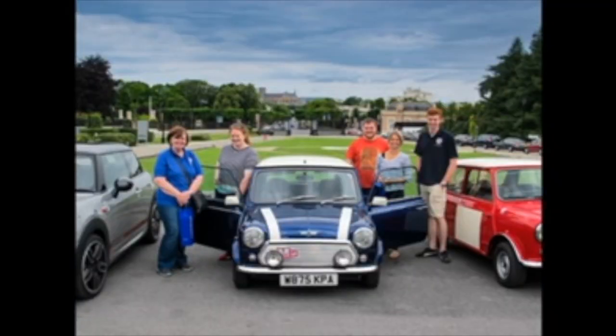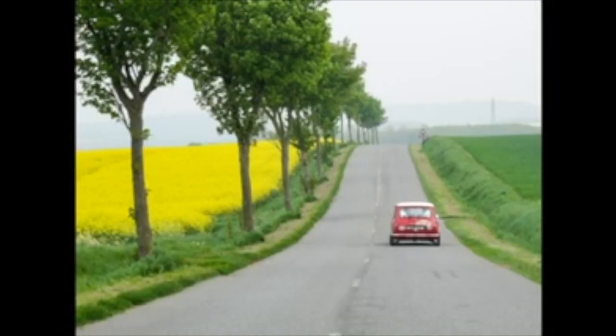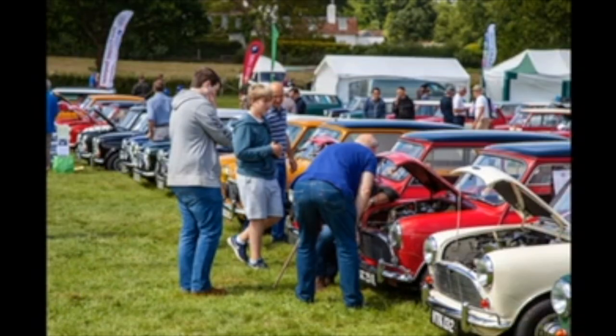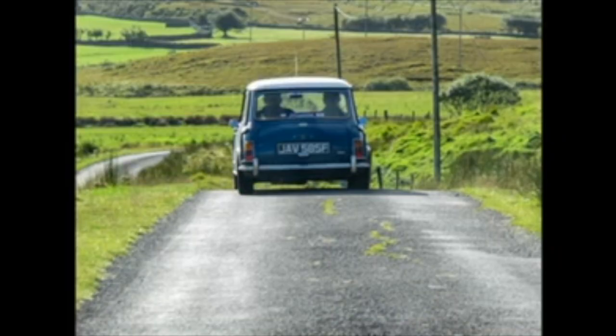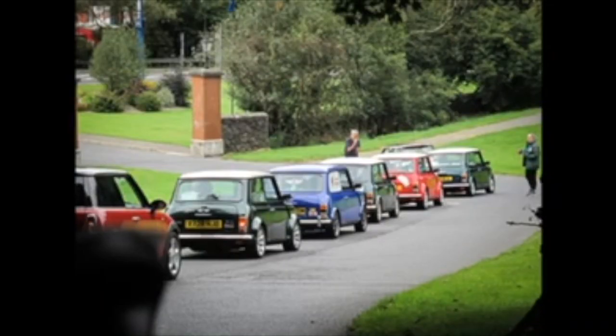Usually we have a packed calendar of events, both regional and national, with the highlight being our National Mini Cooper Day, which is held every year at Beaulieu in Hampshire. This event always attracts thousands of owners and their cars, and where else could you rub shoulders with ex-Works BMC drivers and mechanics, as well as seeing the cars that they created and drove. With trade stands and autojumbles, concours d'elegance and displays, it's a great way to spend a summer's day.